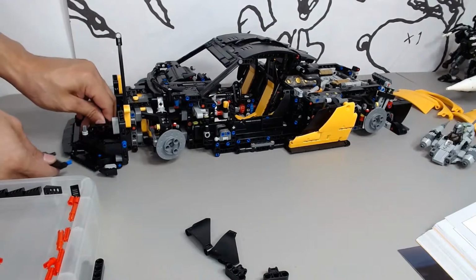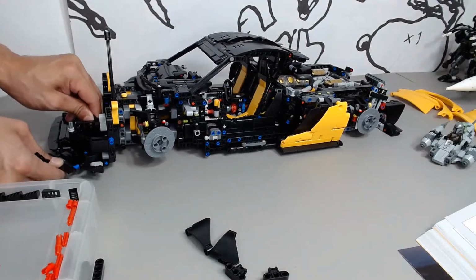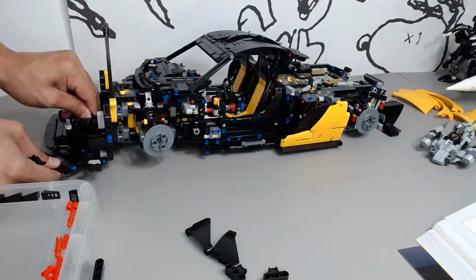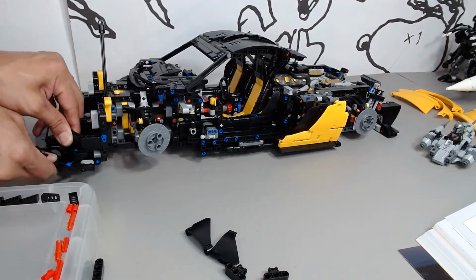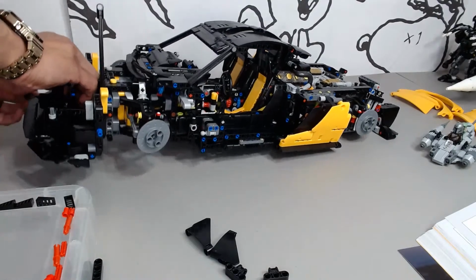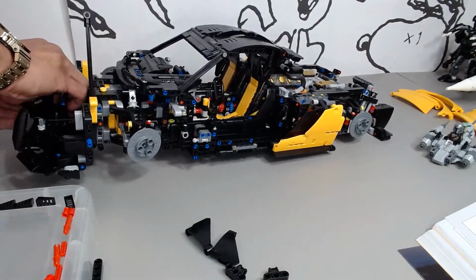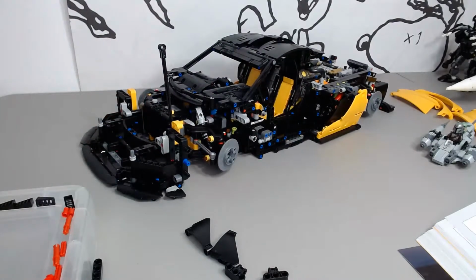It's happening, y'all. We got a car going on here. Hold up. I'm going to mess this up because I didn't pay attention to which ones I was supposed to peg it into. Okay, the end. End is going to get one. This is going to the other side. End is going to get one. Yo, we got ourselves a car. It's starting to look more and more like a car.